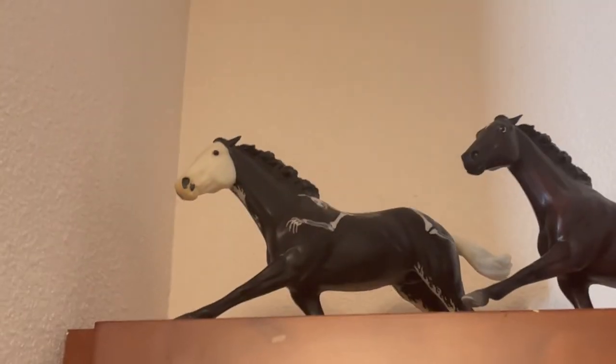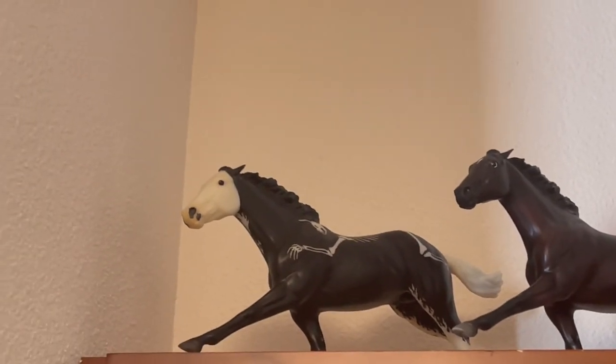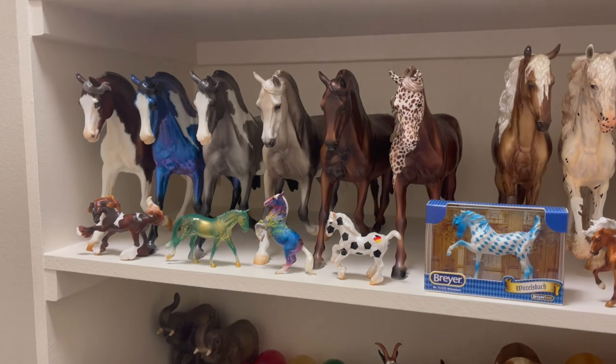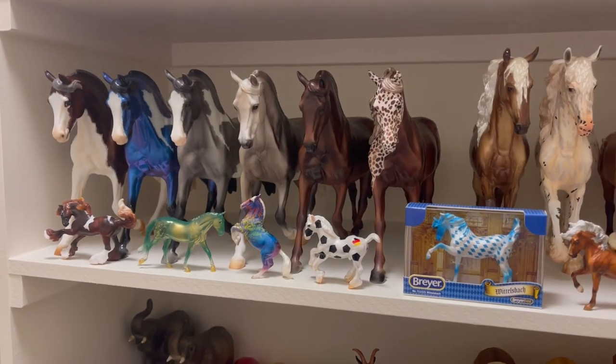And then I also got Poltergeist from one of my best friends who I traded for, and he's so cute. So now I have a ruffian conga of 7, and all my racehorses are now in my kitchen. So yeah, guys, that is it for my Breyerfest 2022 official haul.